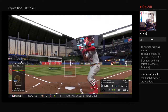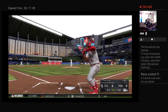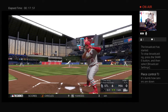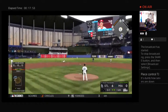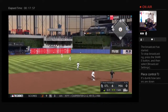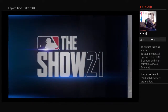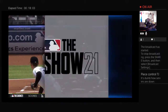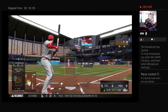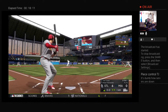Strike one. Windup and the 0-1. Flicked out the other way towards short. He lays out for it, but he can't pull it in. That's got to be frustrating right there. You execute a pitch, a nice, good pitch right there. Batter's able to get a little lucky, caught it off the end of the bat. Not his best swing, but he's able to find a hole in the outfield.